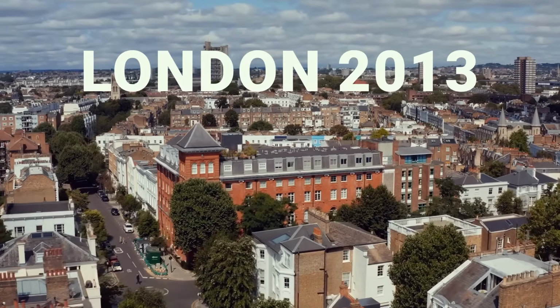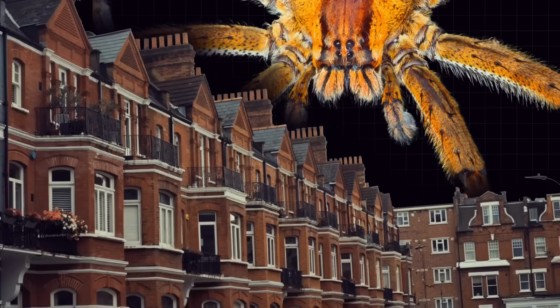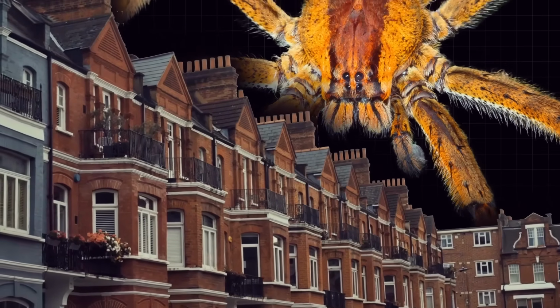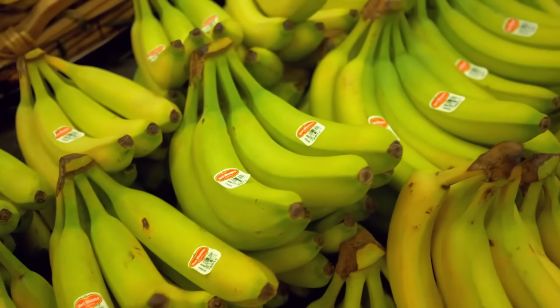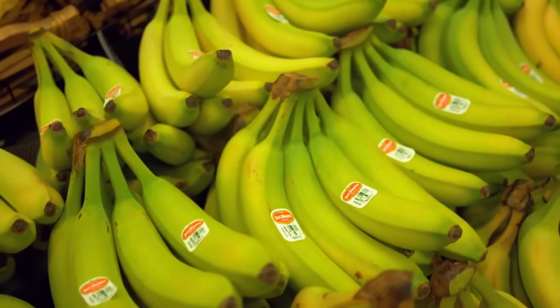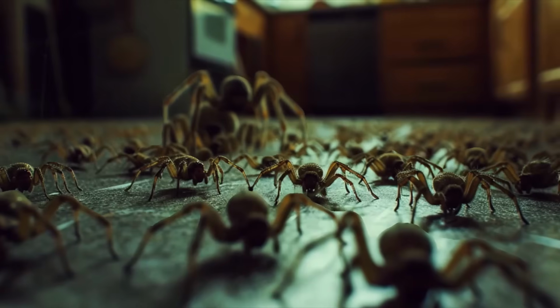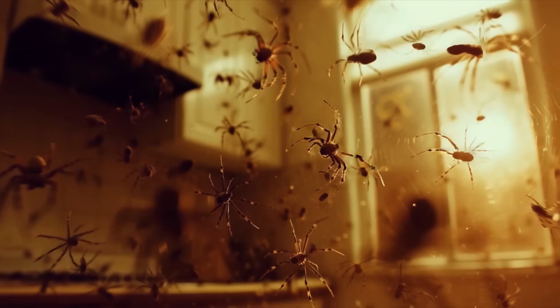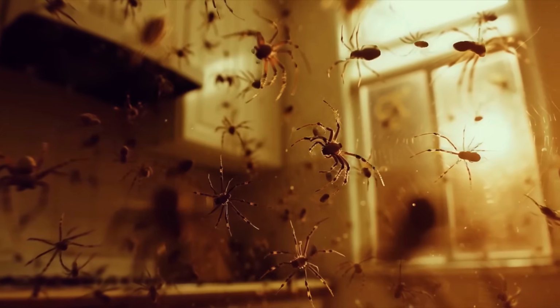In 2013, a London family had to leave their home due to an infestation of Brazilian wandering spiders. The trouble began when an egg sac, hidden in a bunch of bananas, made its way to their local grocery store. No one noticed. When the family bought the bananas, the egg sac broke open. Potentially lethal spiders spread around the house.